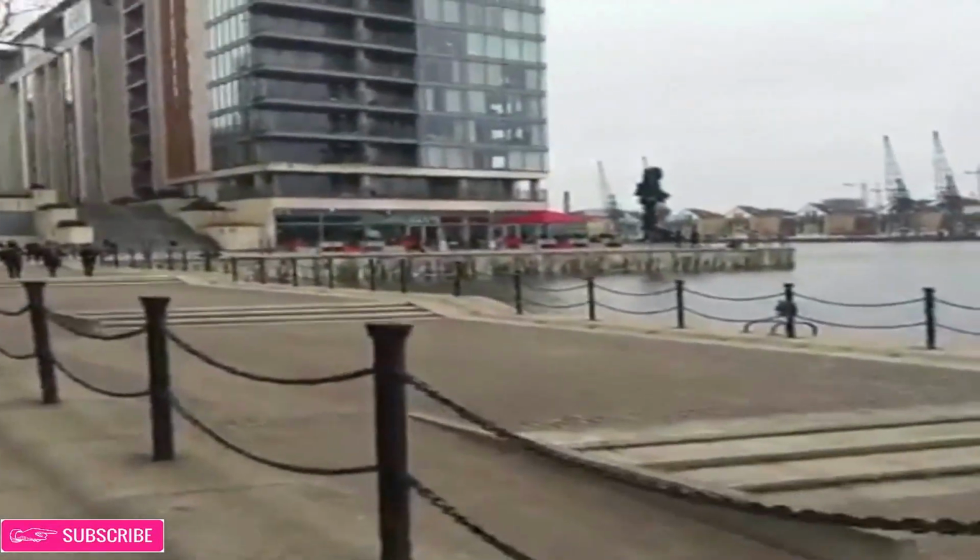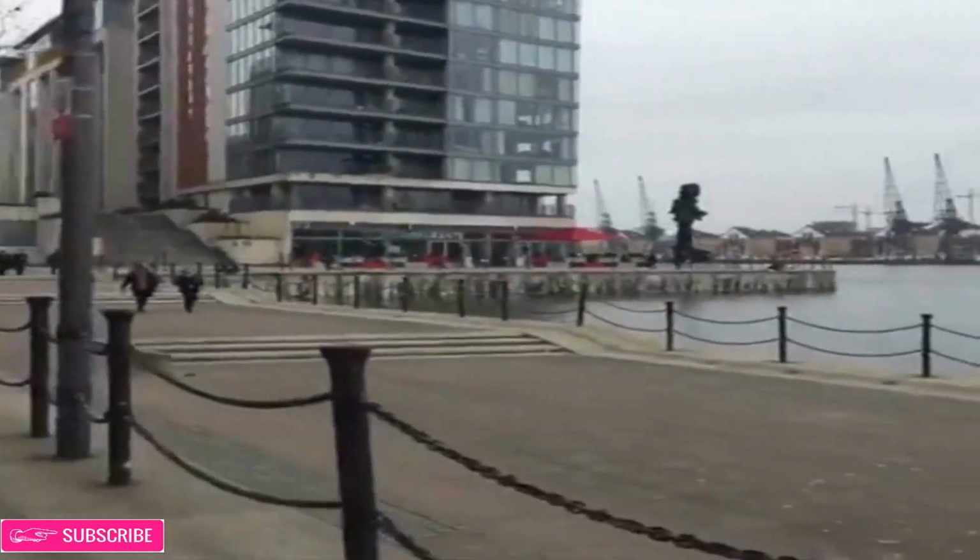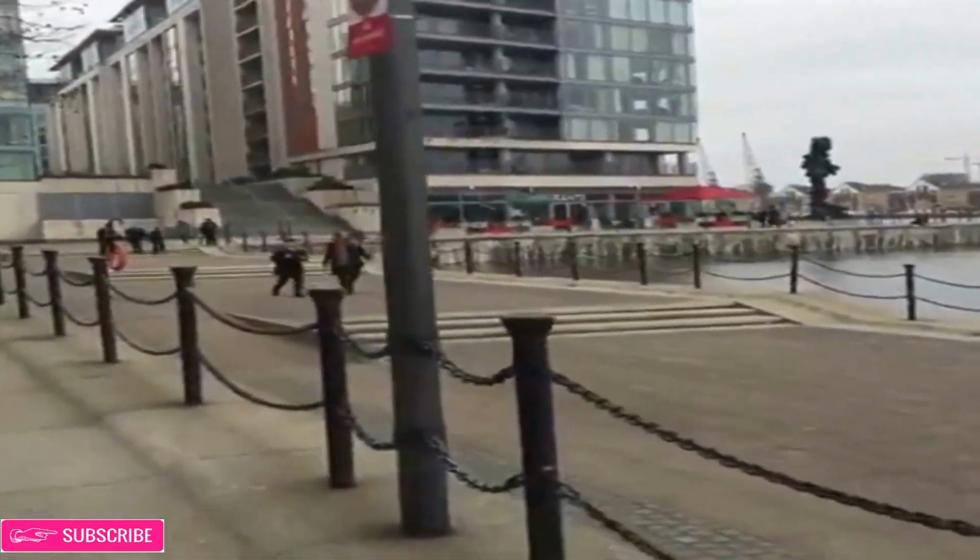There's that statue there in the distance. I usually stop there and take a little selfie. I do have a word with the giant over there. I do tell him I'm better looking.